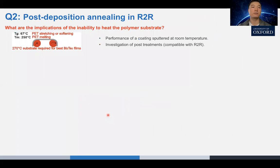Question two is about post-annealing for roll-to-roll. Making functional thin films normally requires a hot substrate. In the case of bismuth telluride, it requires about 270 degrees. This is definitely not possible for a polymer substrate, because at this temperature the polymer substrate will melt. So we have to deposit the film at room temperature and then think about a post-deposition annealing technique to improve the film performance further.